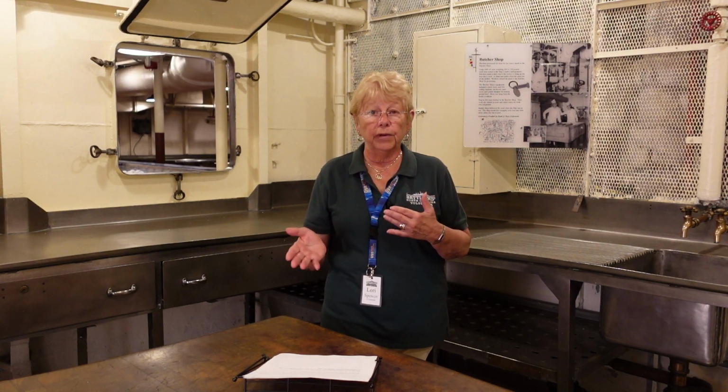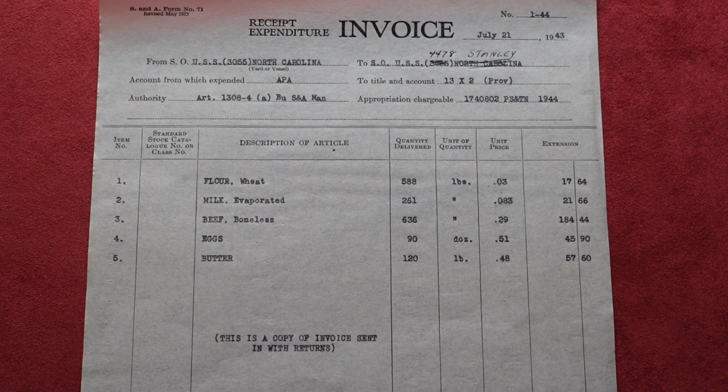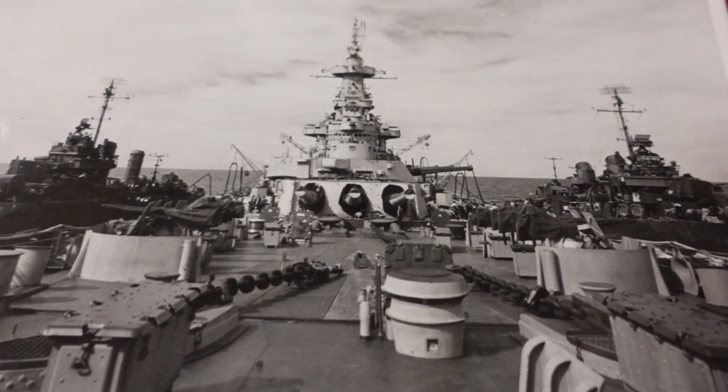Because of the size of our ship and all that we've been talking about, the large quantities of everything, we had another job to do. We traveled with destroyers, which were much smaller than we were. So part of our job was to provide some supplies for the destroyers should they need them. We also would refuel them. They would run out of fuel faster than we would.